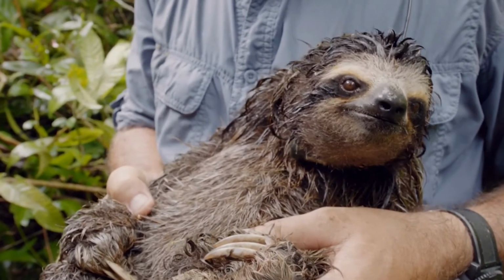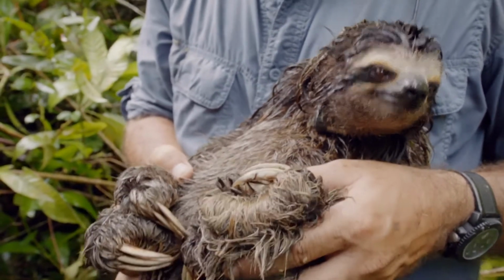One thing I think that this shows is that even though the mangroves are being cut, that may not be as big of a risk for the pygmy sloths, because if they're able to eat other things in the forest, at least they have other food sources besides just the mangroves. What is the size of the island?